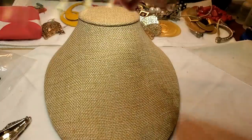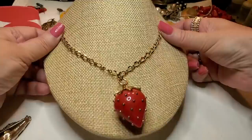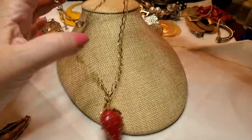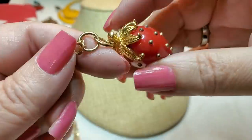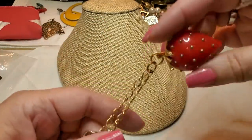Okay. Oh, look at this. Gold tone, lobster claw clasp, and it's a strawberry. Look how adorable. Little strawberry. It's a little acrylic strawberry. So cute. That is adorable. I love it.